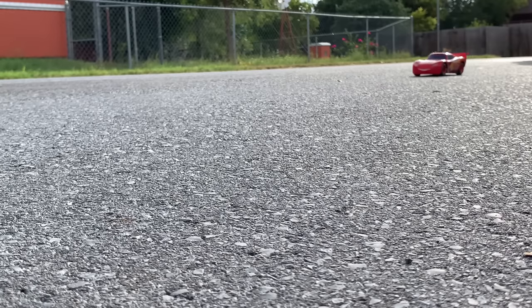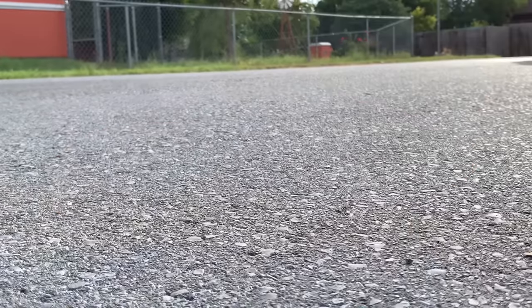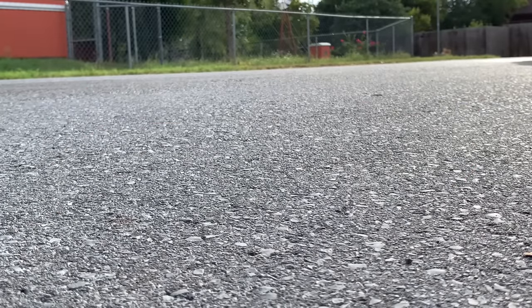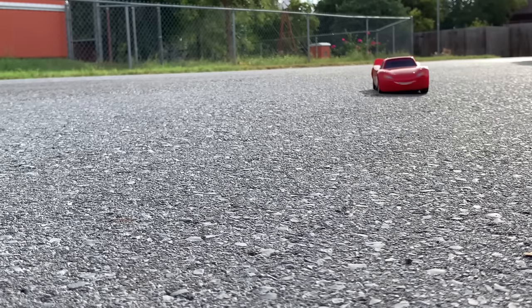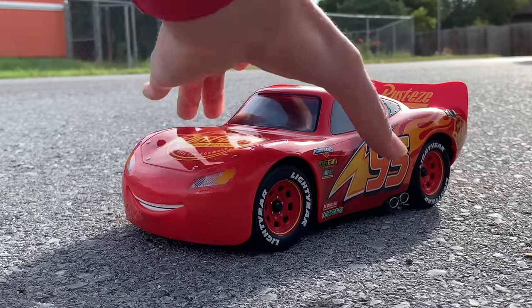He's really smooth, and I love the donuts. The donut effect is really nice. Ouch. And that scraping sound is because it's really low on the bottom.